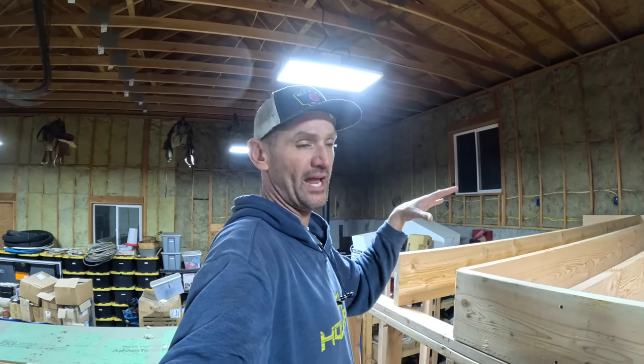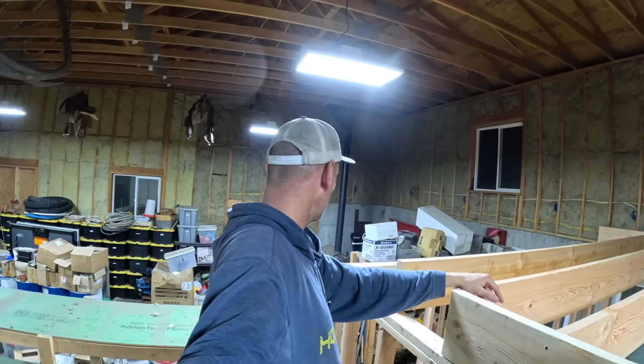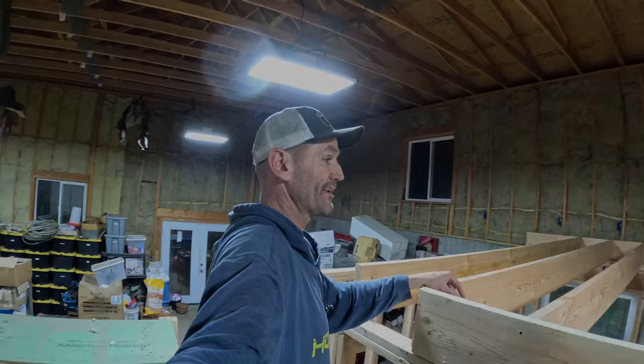So this corner, I want to do a cantilevered landing for the stairs, but the floor joists aren't strong enough, so I'm going to have to pick up a few more, but we're making good progress. This is turning out nice.